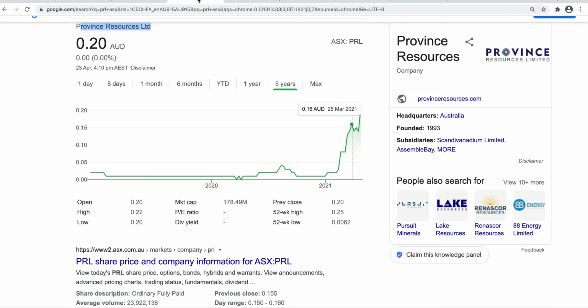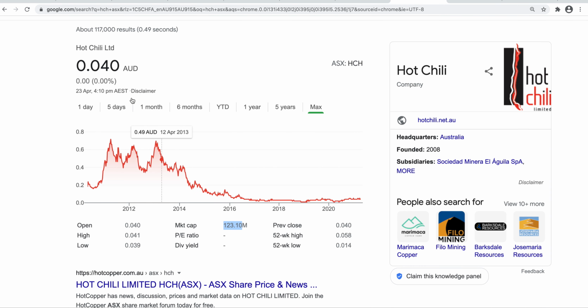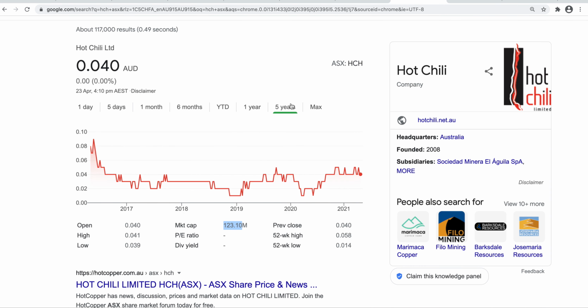So remember, no special sauce here. It's just ketchup and mayonnaise. The Big Mac, it's just whatever they put in. The special sauce isn't that special, and PRL doesn't have much special sauce. I wouldn't be touching them. Could go up, but you don't have to risk it. You don't have to play this game until you find something you believe in, in my case, Hot Chili. You can take a swing at that.